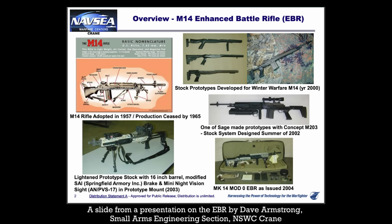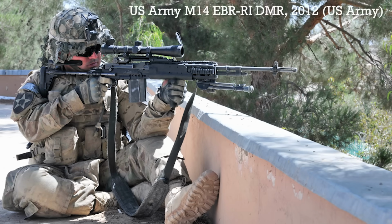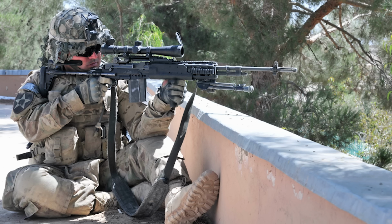The result was a rifle with an 18-inch barrel and a new flash hider, with changes to the operating rod guide, a new stock chassis, and a raft of accessories. A number of different variants were built, including the Mk14 Mod 0, Mod 1, Mod 2, and the Mk14 EBR-RI, and the US Marine Corps' M39 EMR. In total, between 2003 and 2011, just over 9,000 of these upgraded variants were assembled.